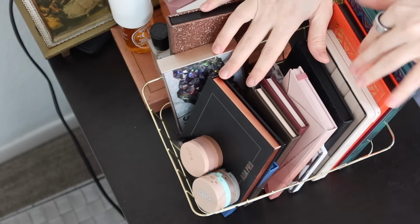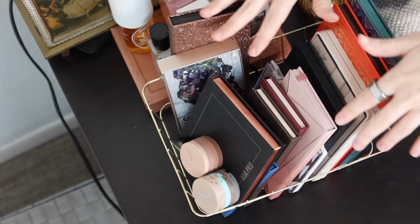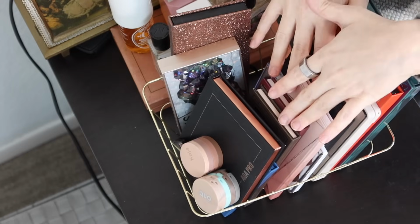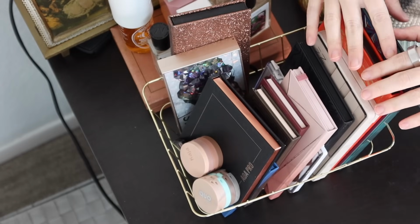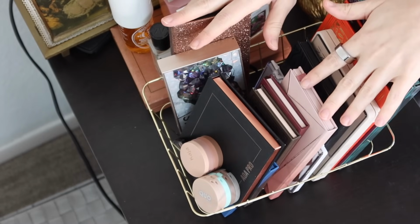I will be keeping these on top of my vanity, and these will be the main palettes that I use. I feel like this is a little bit of everything. I've got some really neutral palettes, some really bold, colorful palettes, and just a bunch in between. So I think I've got some great options here.